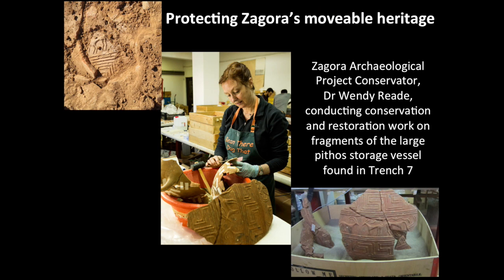Our conservation work concerns both movable and immovable finds. Now, what I mean by movable finds is literally what we can take off the site. So you've heard lots about the pottery of different kinds today. Those are movable finds, as also bronze artifacts, metal artifacts, stone artifacts of a reasonably small dimension, and so on.